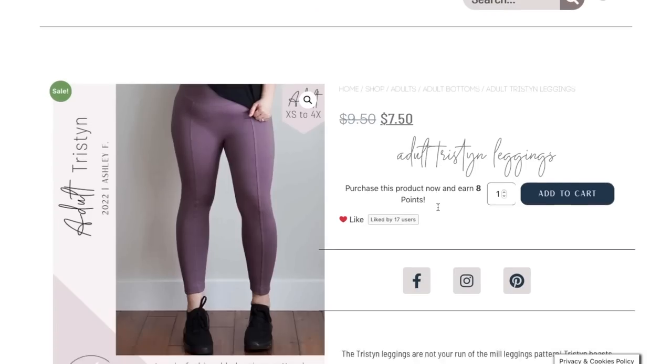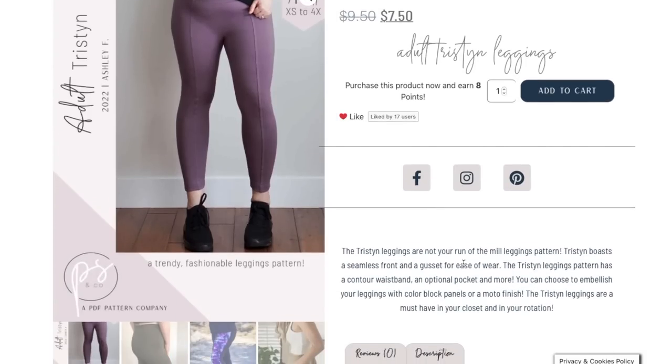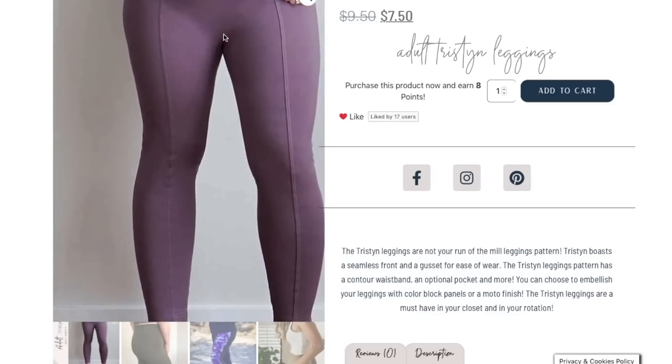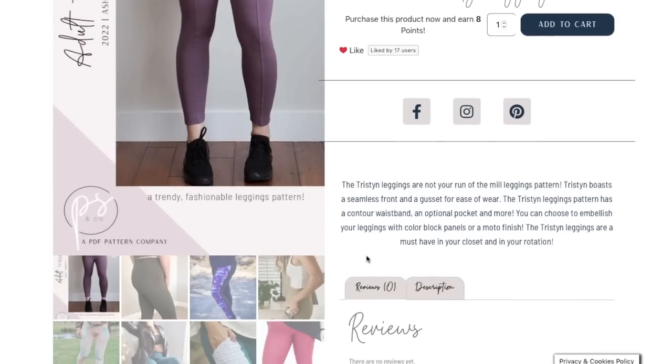But I do want to confirm that it says a seamless front. Oh, did she just mean center front? That should be clarified, I think.